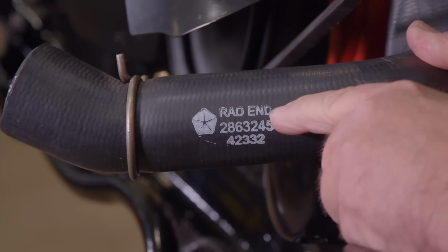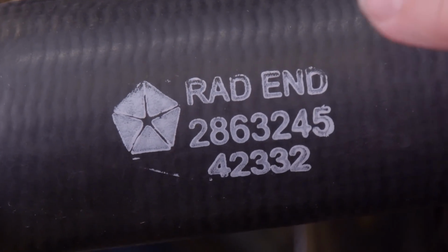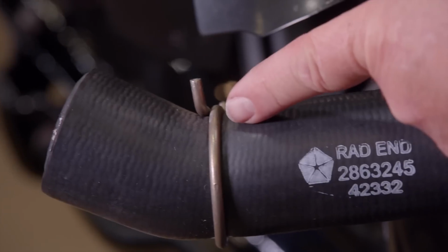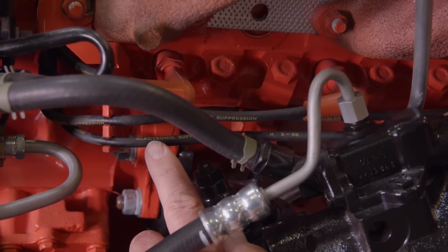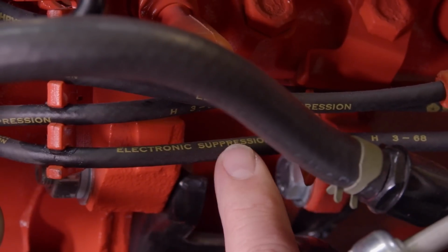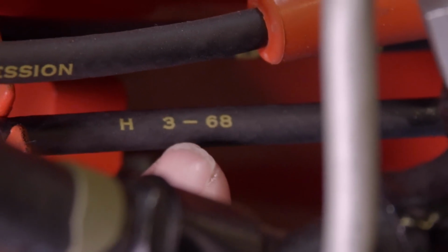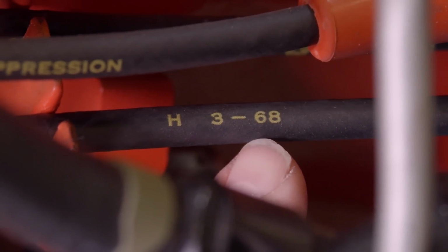On the lower radiator hose, you'll see that it has the part number stamped into it. That is a replica hose. It's not a 50-year-old hose. The texture on the hose is exact to the originals. And you'll see that we're using the Corbin clamp, as the original ones did, to hold it in place. The spark plug wires, we get those from Classic Industries. They are date-coded, correct replicas. They have the right boot on them, the right part number, the right date code, and the right color of yellow ink stamped onto them.